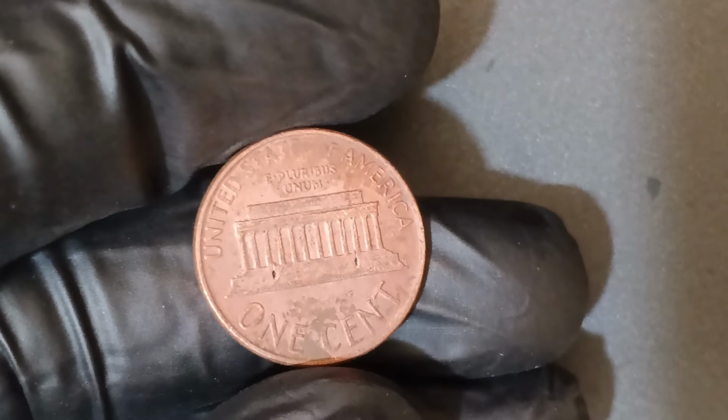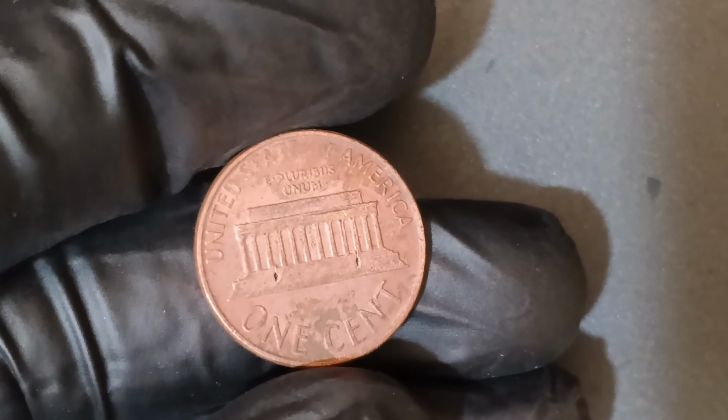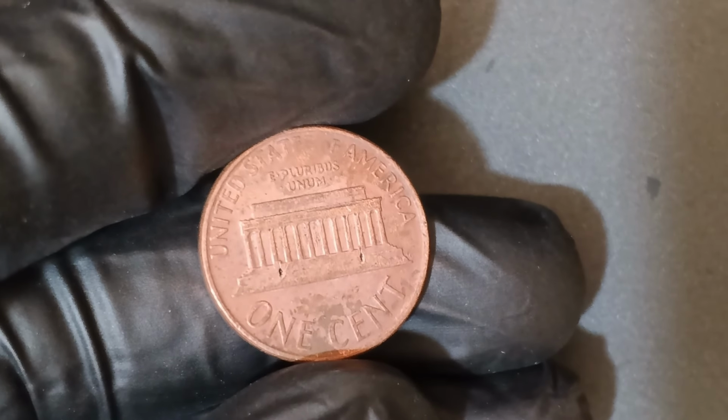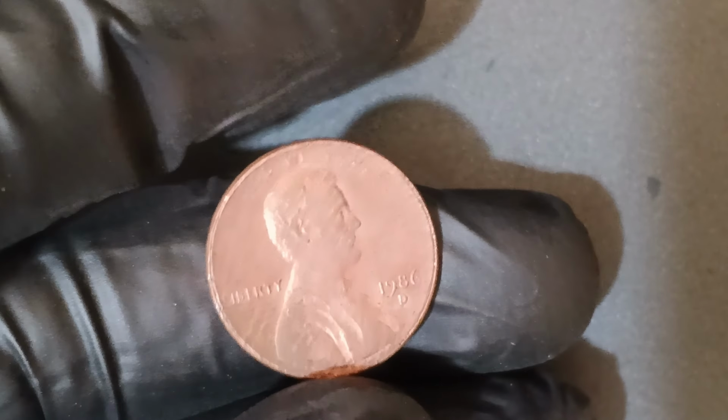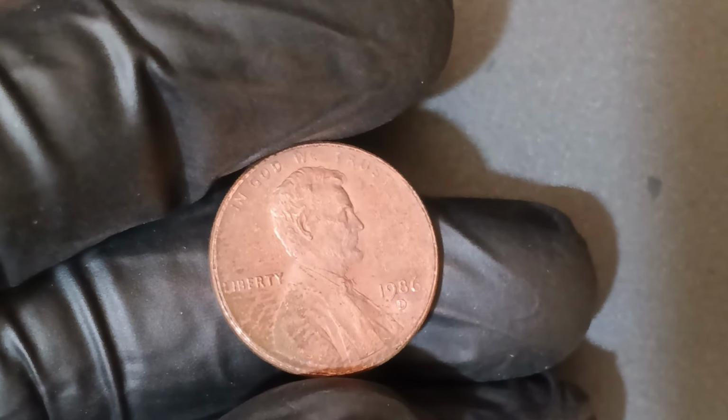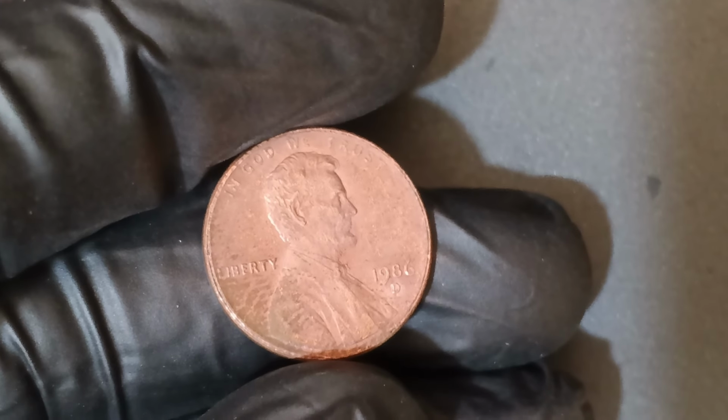The Lincoln cent has been in production since 1909, created to commemorate the 100th anniversary of Abraham Lincoln's birth. The original design, by Victor David Brenner, has remained a staple of U.S. coinage for over a century.